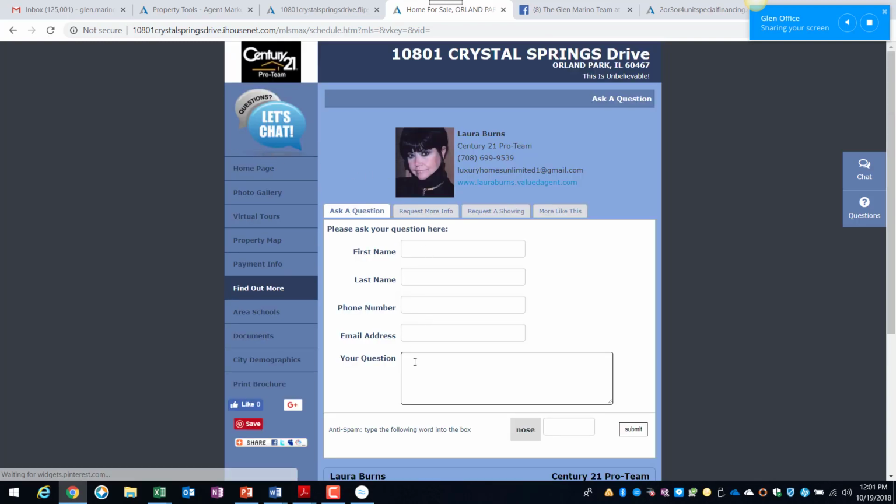Hey, I noticed the first floor, I noticed the second floor. Does it come with a basement? Is it finished or unfinished? How tall are the ceilings? With that, they're really trying to get a judgment about whether it is usable space or not. All they have to do is put the question in, solve the word puzzle here, and hit submit. It comes directly to you, the realtor, and you can answer the question.